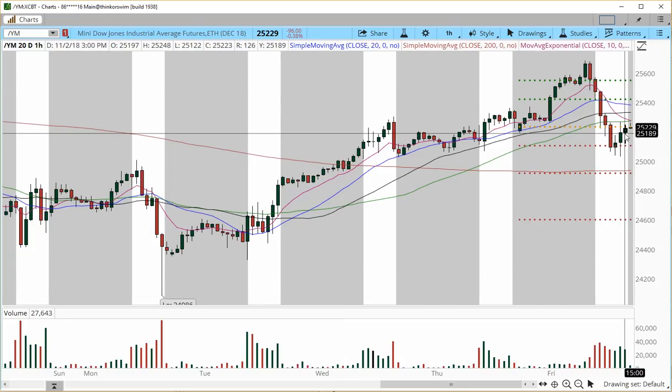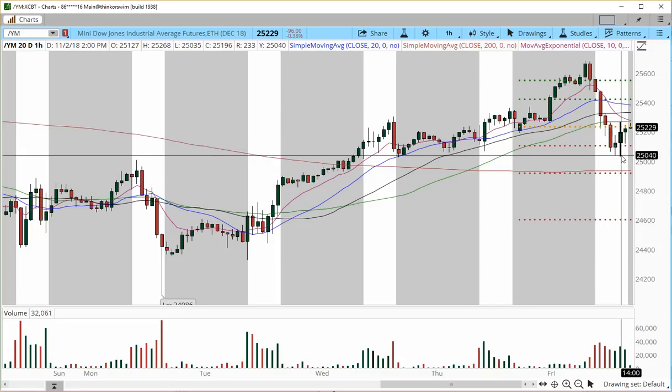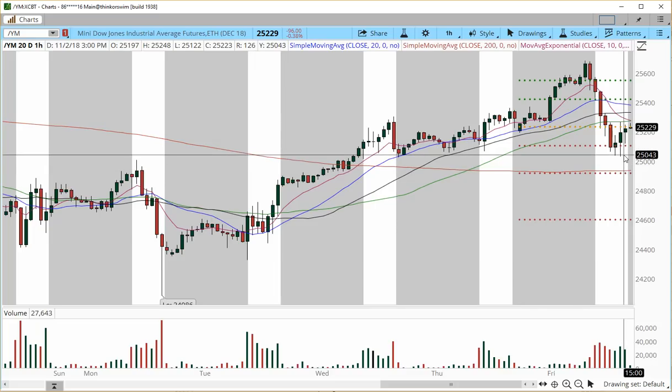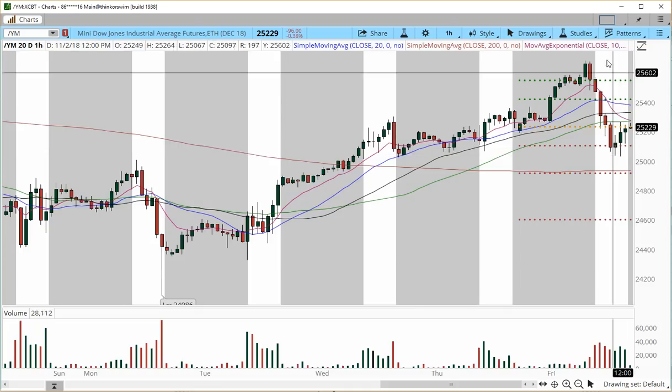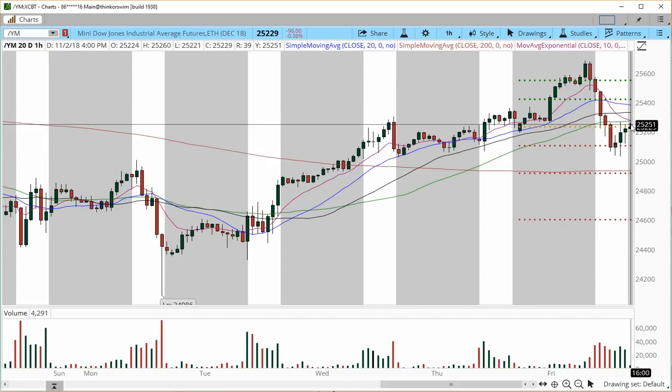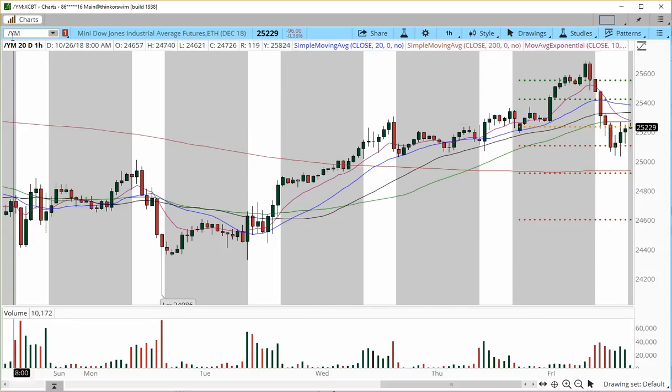All right, so based on current price action, we're still looking bullish. Why? Well, because the price is trading above the 200 simple moving average and we're trading right on support. Now, whether this was a bounce off support or a little short squeeze into the close, obviously we don't know. So price will have to prove to us what the next move is going to be.